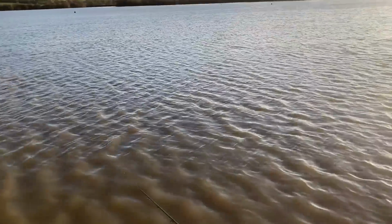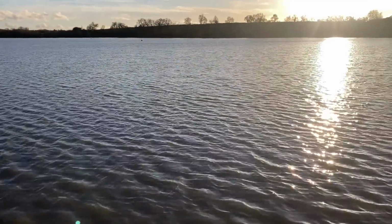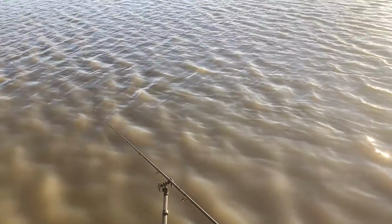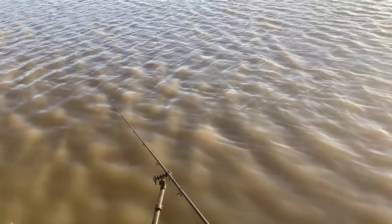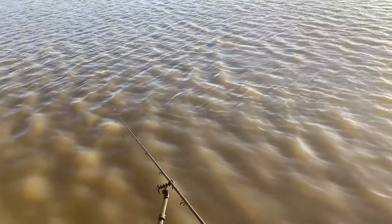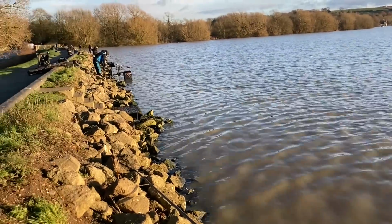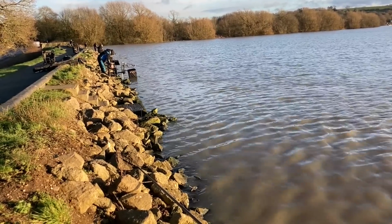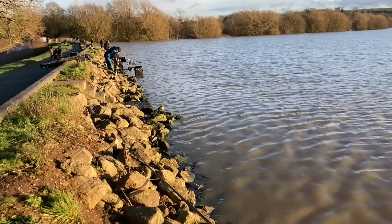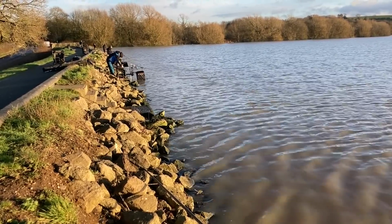We expected it to be tougher, to be honest. This whole section blanked at the weekend, so to catch a few fish is good. We might get a last hurrah on this, but I think we're clutching at straws. The way they pay the match out is in sections, so this is a section. Obviously he's going to win it with his 3 fish, and then there's 3 of us with 1 fish, so it's going to be touch and go who gets second place in this section, pays 2 in the section.